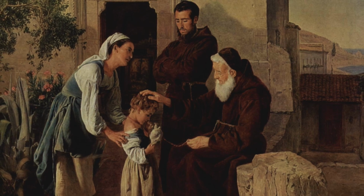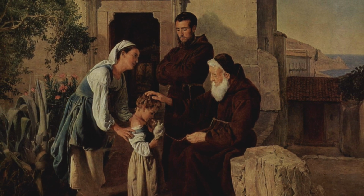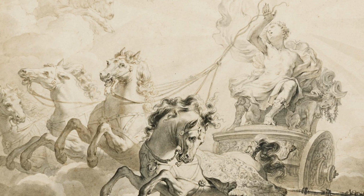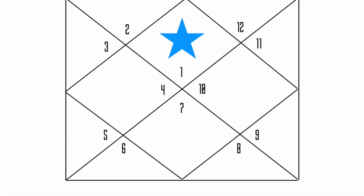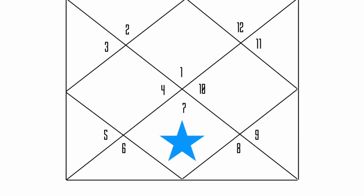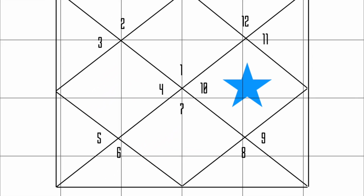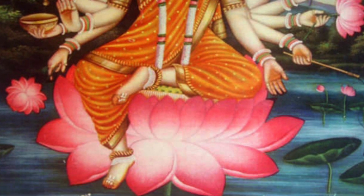The 5th house is ruled by the Sun, and Jupiter rules the 9th house. So here we see the auspicious planets for the Aries ascendant, which are Mars, the Sun, and Jupiter. The Kendra lords are Mars ruling the 1st house, Moon ruling the 4th, Venus ruling the 7th, and Saturn ruling the 10th house. The combination of any of these planets will become auspicious.